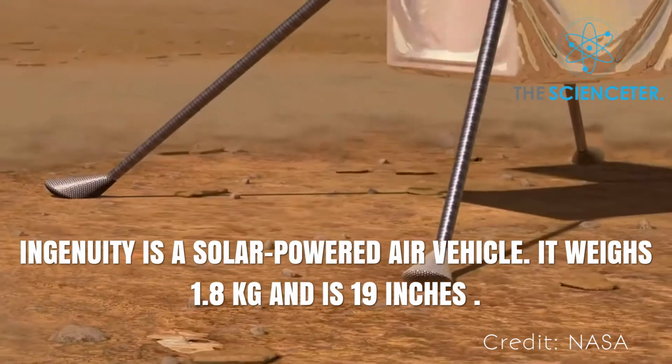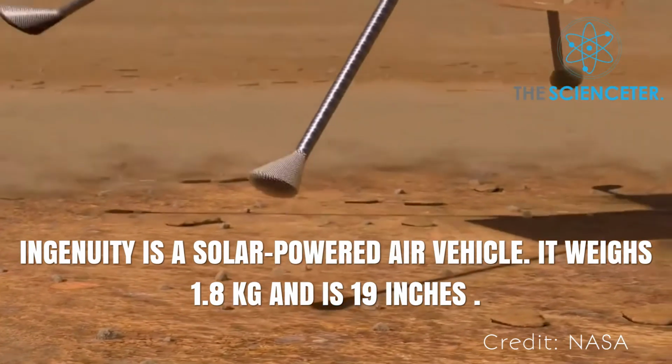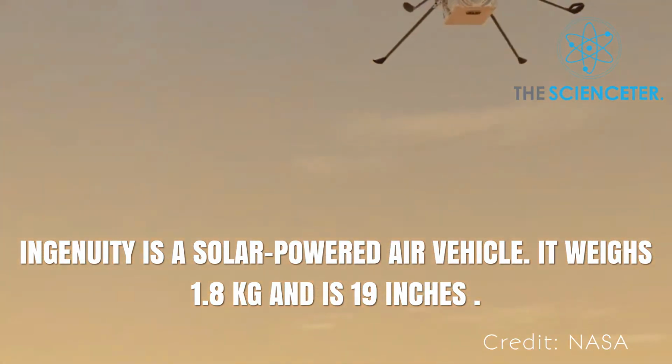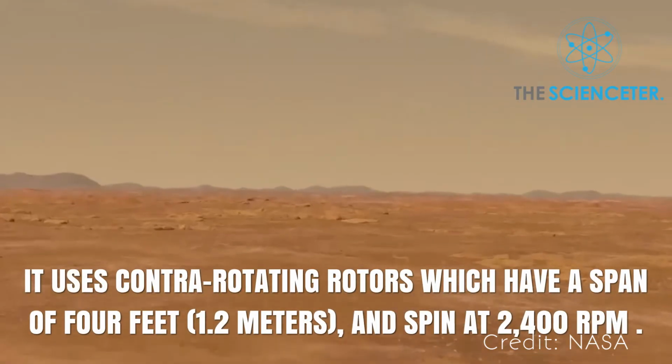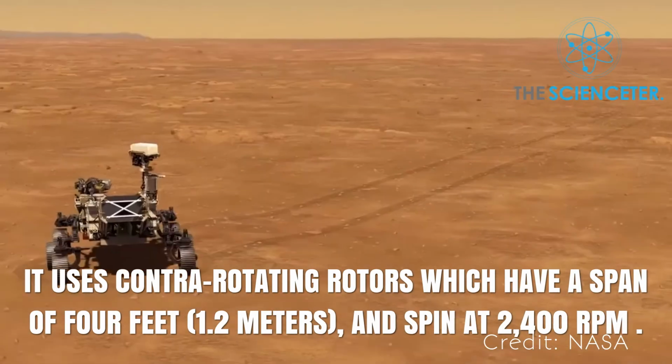Ingenuity is a solar-powered air vehicle. It weighs 1.8 kg and is 19 inches high. It uses contra-rotating rotors which have a span of 4 feet and spin at 2400 rpm.